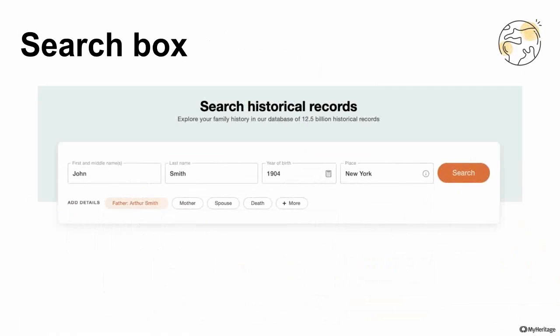You can do the same for any type of filter, and you can also click on more. What will you see if you click on more? You will see additional filters that are not out front, like the father, mother, spouse, and death, but you can also use. And there are also advanced features that you can use.